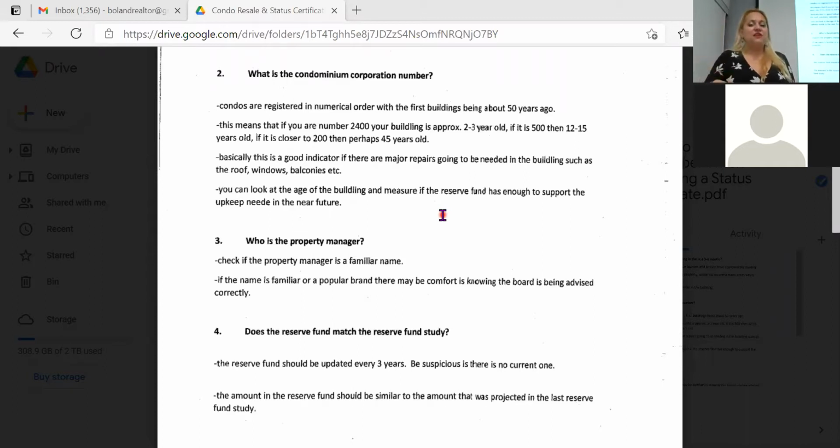If it's 500, then 12 to 15 years old. If it's closer to 200, then perhaps 45 years old. So when you see YCC or TSCC, whatever the case may be, it gives you an approximate age of the building. But we can also look up on public record when the building was built.